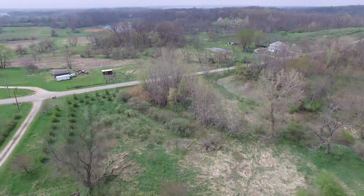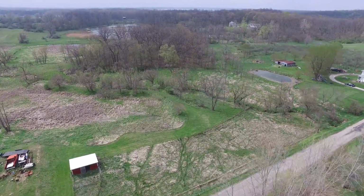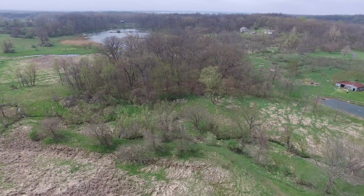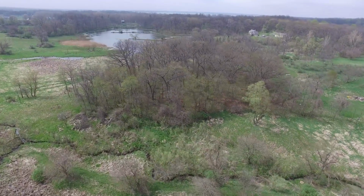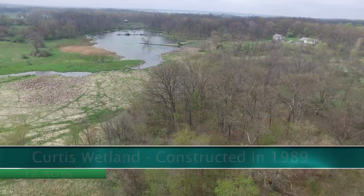Now we follow the ditch into what was once known as the Baxter Farm, where construction began on the Curtis wetland in 1989. At one time, this was just a standard county drain, a thin, straight ditch going immediately west to drain all of the farmland into the lake.